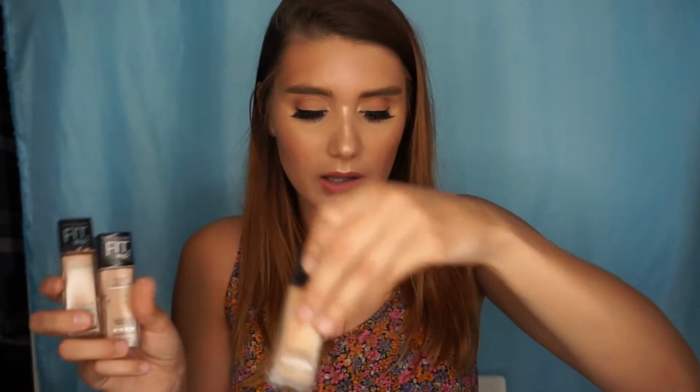This is the Maybelline Fit Me. I actually have a lot of these in different shades, so I'm just going to pull all of them out. I think I got all of them. But I have the Dewy and Smooth, which is supposed to be good for normal to dry skin. And then I also have the Maybelline Matte and Poreless, which is for normal to oily skin, because I have very combination skin, so sometimes I would mix these. And I have them in all different shades, just depending on what skin tone I am.